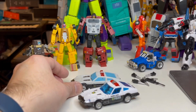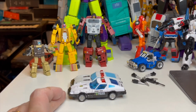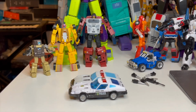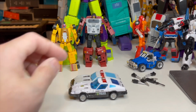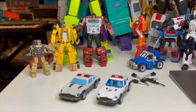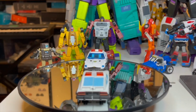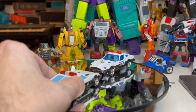Okay, but yeah, you can tell that they're about the same size. Wow, pretty cool. I didn't even know that. But yeah, these are the 2 vehicle modes, and let's get them on the turntable. Thanks for sticking with me. That was tough. All right, and here we are again with the 2 Prowls going around the turntable.